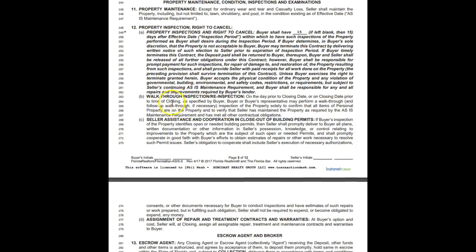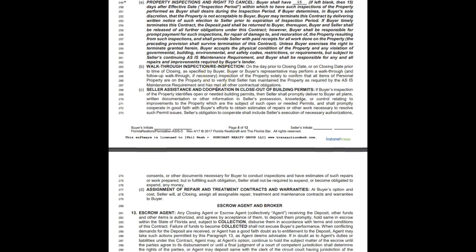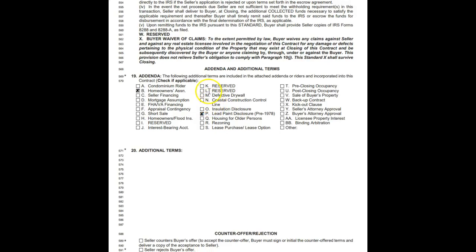You do get to do a walkthrough inspection prior to closing, and this makes sure that the sellers have left the property in the condition that it was when you made the offer. Okay, let's just go now right down to the end here, and we'll see that the final paragraph here says the buyer waives claims to the extent permitted by law.